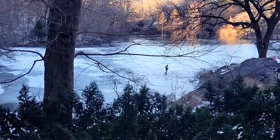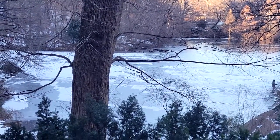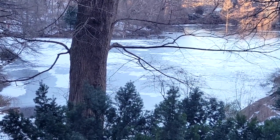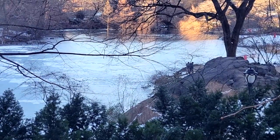Oh my gosh, look how cool. This is part of Central Park right here in 59th Street. But I never really get to see it frozen because I never pass through here. But look how cool. It looks so beautiful.